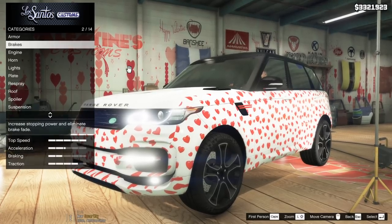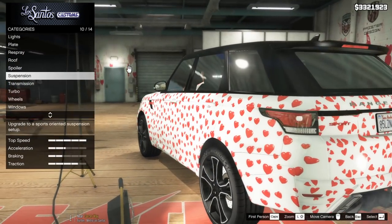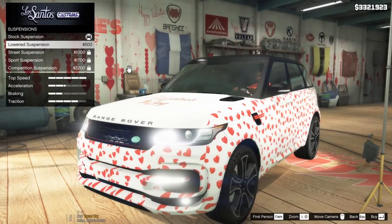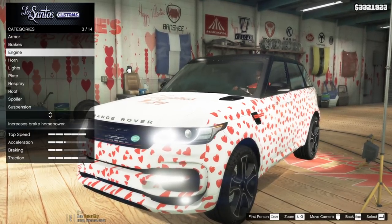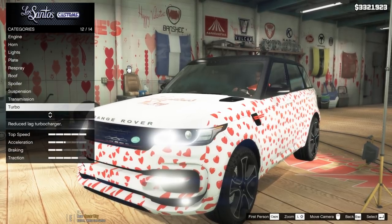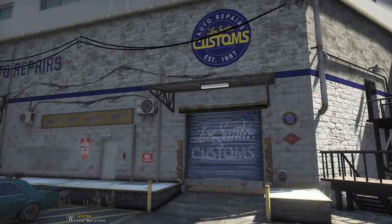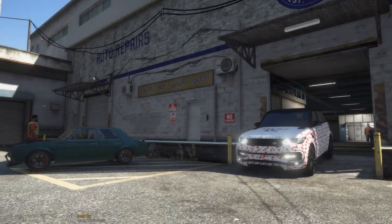All right, what else can we do to this thing? I'm trying to think, should we lower it a bit? I don't think so though. Yeah, we're not gonna waste money on that. Dang, I thought it was more stuff we could do. I think I'm just gonna have to use menu to do the rest of the stuff. So we'll leave for now, and I'll just use menu to do the rest of the upgrades.